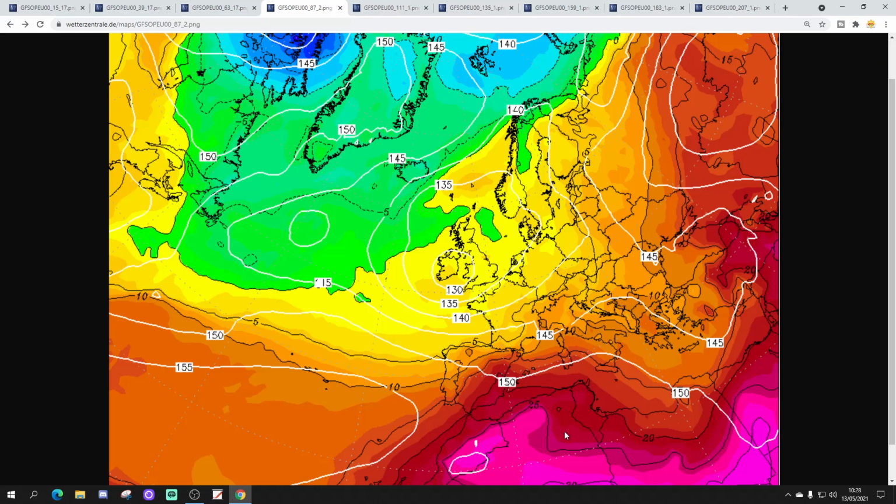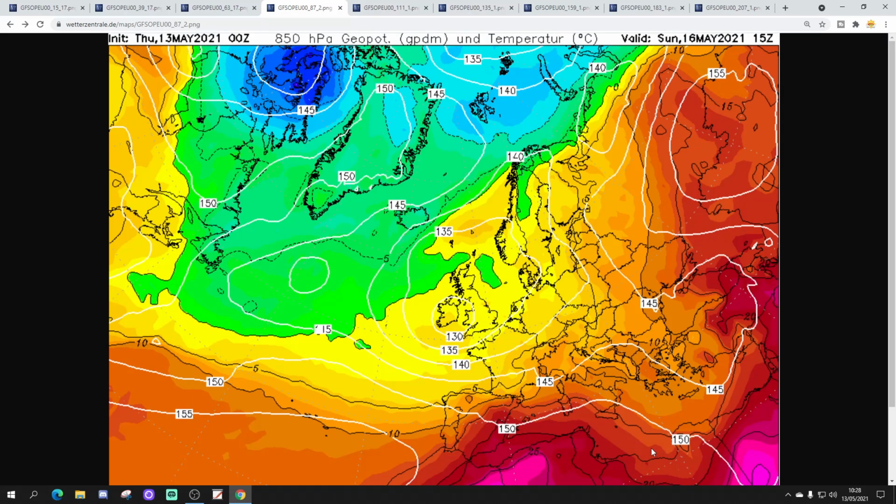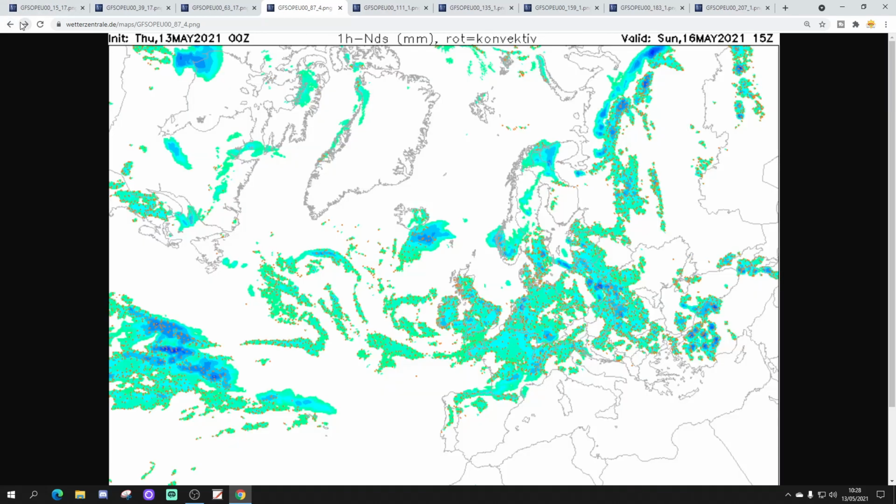Generally looking very warm to hot through most parts of the Med. The east side of Europe looks pretty warm through there as well. Cooler though out in the north and the west of Europe once again. There's further showers, if not longer spells of rain, across many parts of Europe, from the UK in the west all the way over to eastern parts of Europe in the east.